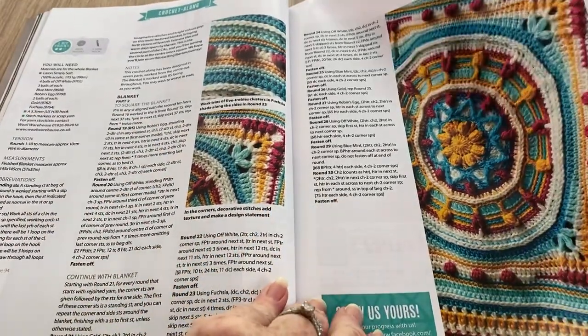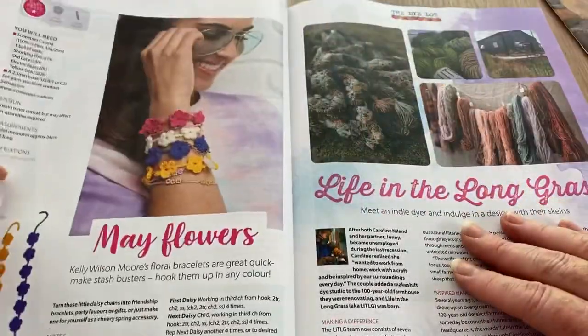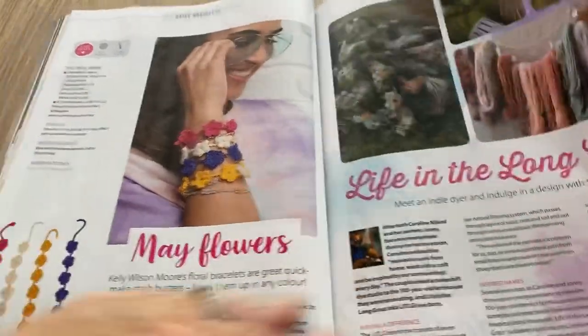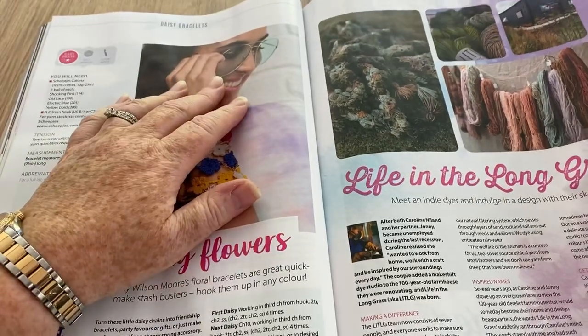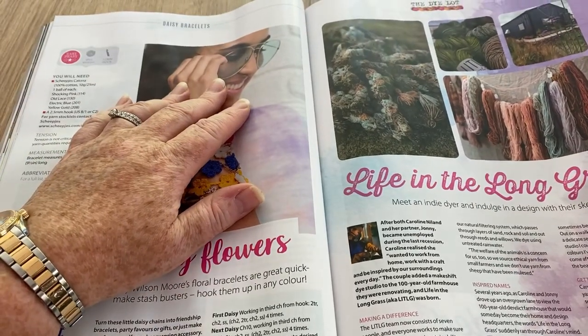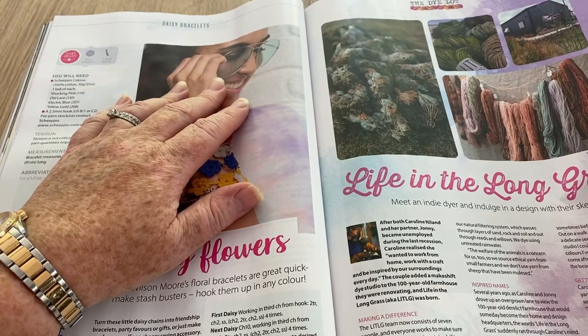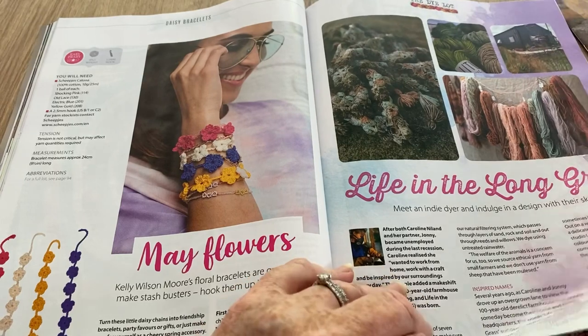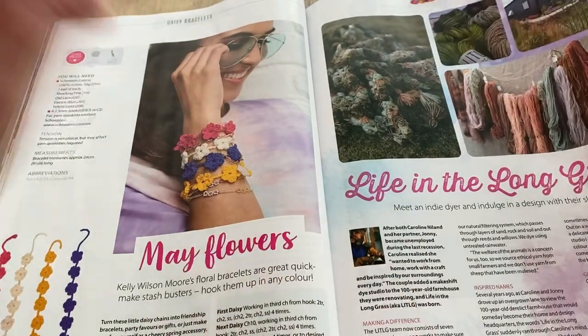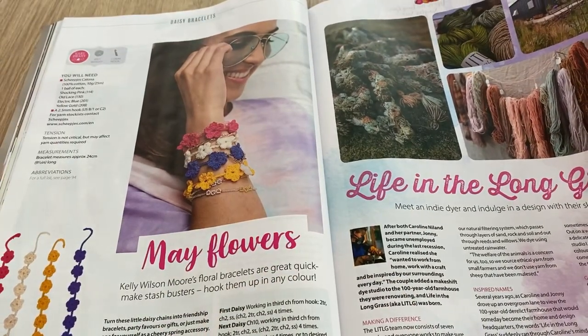Now, I've told you before about various ways you can read these magazines for free. If you've got the library app, you can often get it. But there is actually a website where you can read this magazine for free. And I can't for the life of me think what it's called now. But if I can remember, I'll put it in the comments.